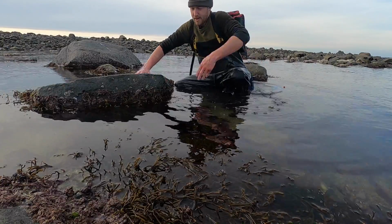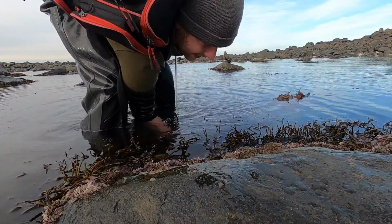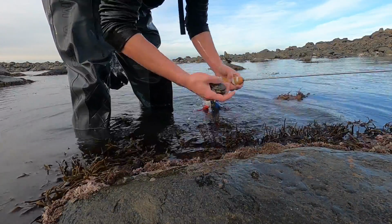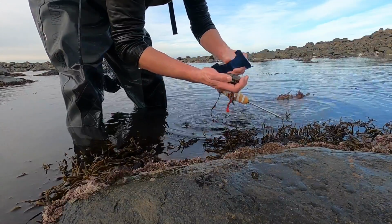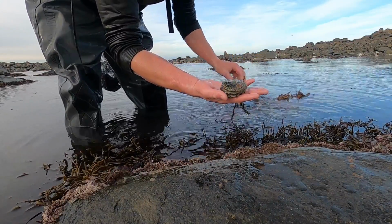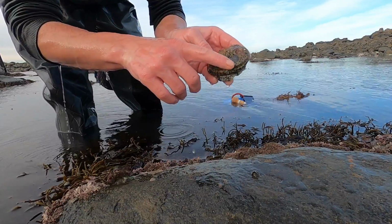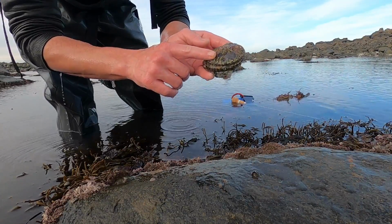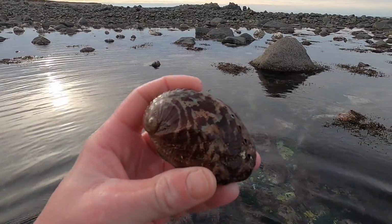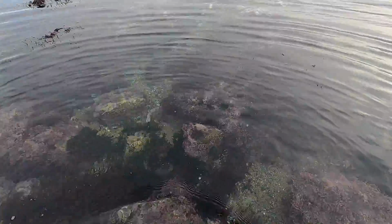How nice. The only problem with finding ormers by cricking is you get stung to high heaven by the snake lock anemones. But look at that. This is where we find the big ormers. You can see on there, there's star Ascidian. See the little white stars with the purple background. Really cool creature. Another keeper down. I just dropped the whole camera and everything in the water. What a nightmare that was.